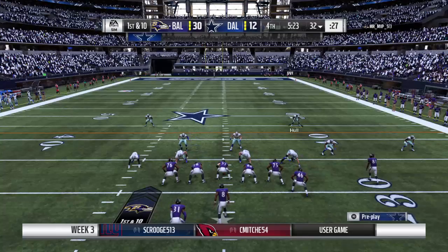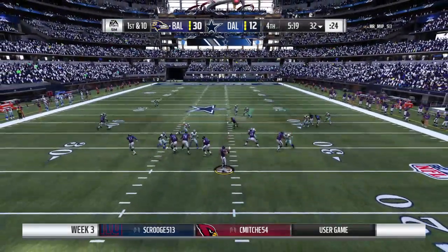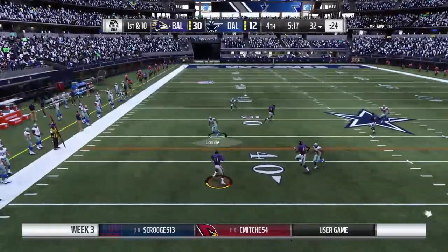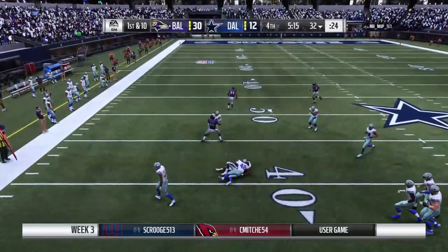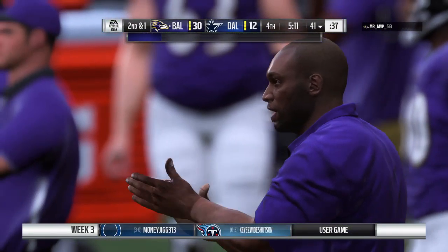1st and 10. Gun! This time, Jackson will throw it. Dumps it off to Fournette. It's a gain of 9 yards, and that'll make it 2nd and short.